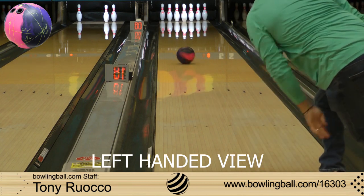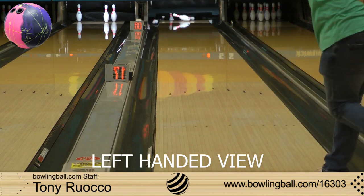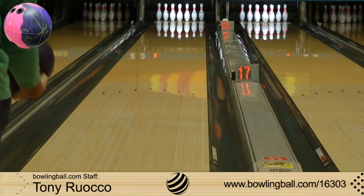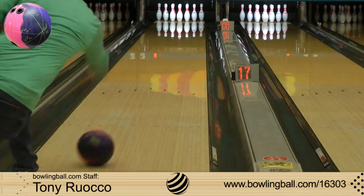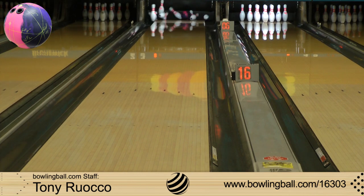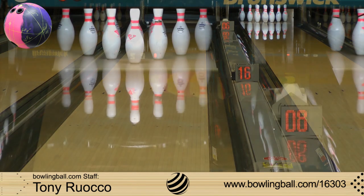As you can tell from the ball motion, this ball was so strong that Tony had to manipulate the ball motion by getting around the ball a little more, to get it through the heads clean. Once the ball got into that strong midlane roll, it continued to the back ends with ease and destroyed the pins.